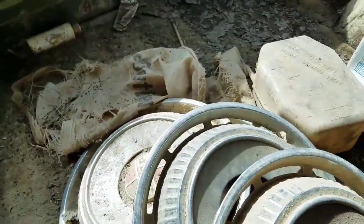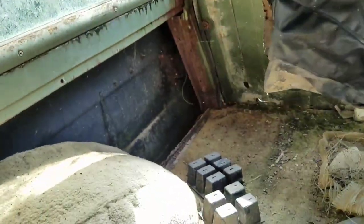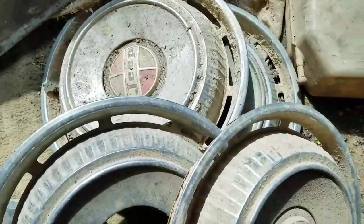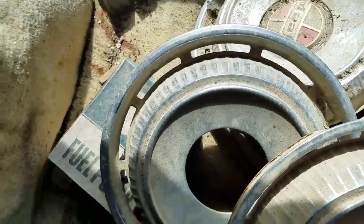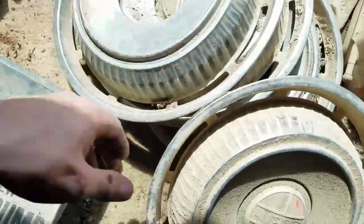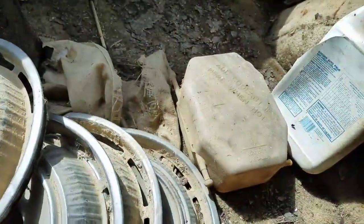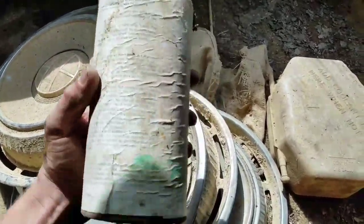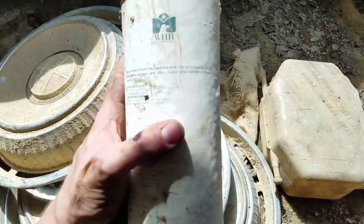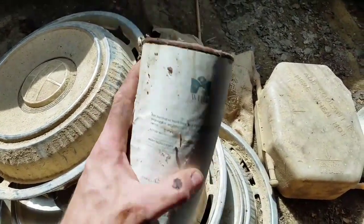So that's a panel from that side over there that fell off. What do you know? I got 4 of those too. It looks like it's missing a center cap for one of the Jeep things. Maybe it's under here. I don't know. Let's see what this is. For control of horn flies and lice.